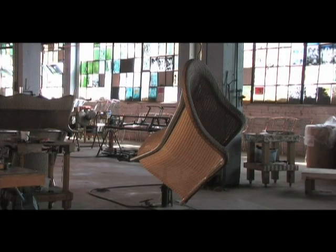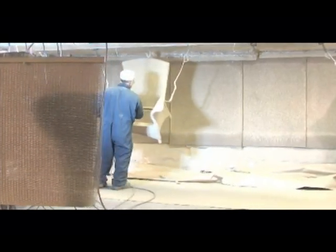The furniture is now fully assembled and taken to the paint shop. Here it will receive 2 coats of polyester resin-based paint, each of which must be cured for 20 minutes at 280 degrees Fahrenheit.